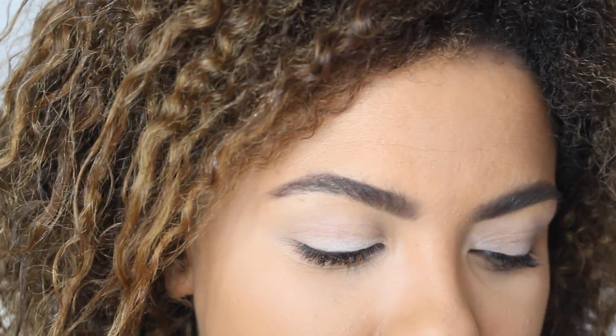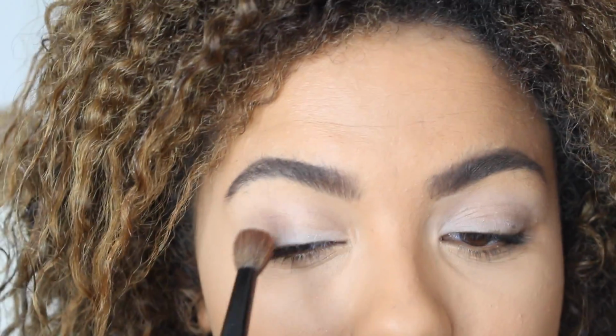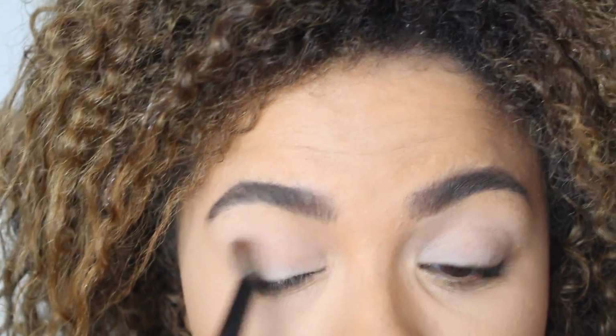I think the packaging is absolutely gorgeous, very sleek and cute. I love the ombre. I'm always into anything peachy, warm, and orange, so I'm really excited to give this palette a go. I've gone ahead and put on a white base just to really amp up the shades, and I'm going to put Peaches and Cream all over my lid just to set that base. It's a little bit powdery, not super pigmented, but good for purposes like this.